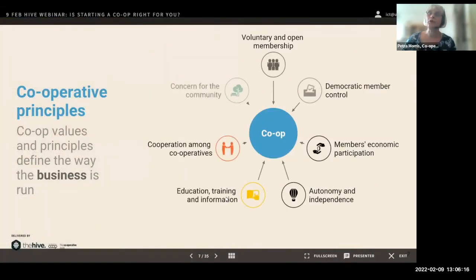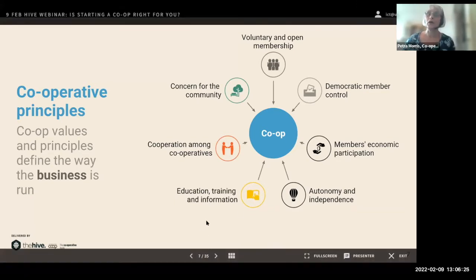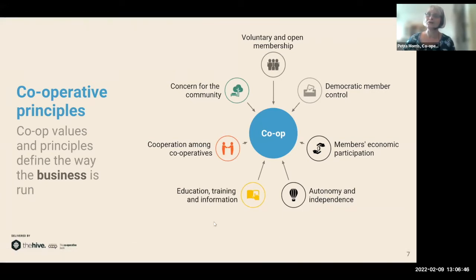The other thing that makes cooperatives different from other businesses is that they work to a set of values and principles. And these principles are worldwide, so cooperatives all around the world share those same principles. And we have an organization called the International Cooperative Alliance that looks after those principles and makes sure that they're embedded in cooperatives. And so if your cooperative can't demonstrate those principles, then essentially you probably are not a cooperative.